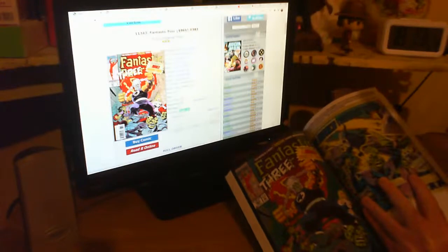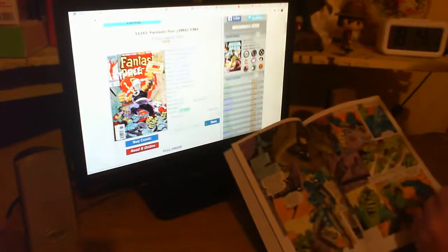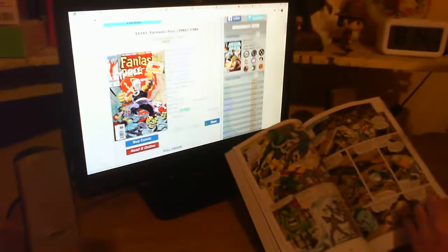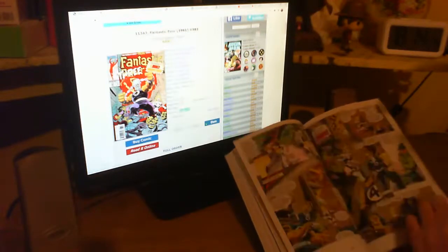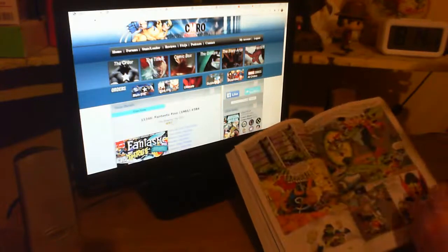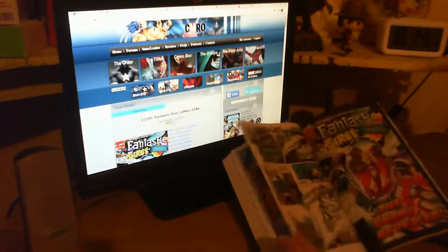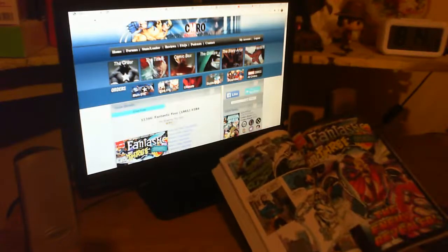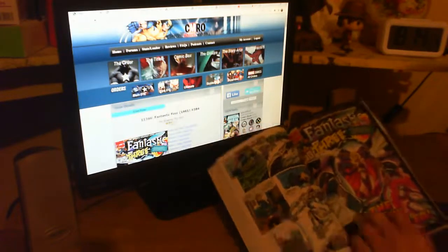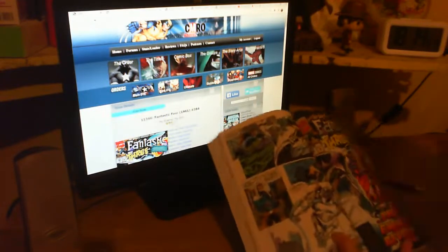So I marked that as owned. Move on to 384. And again, very much the typical sort of Ron Lim faces, but I like that art a lot. Hope the scripts are good. It's DeFalco, isn't it? Yeah, Tom DeFalco. Can be hit or miss for me. Really enjoying the Thor that I'm reading at the moment up to 1991. So, yeah. Okay, we're at 384.